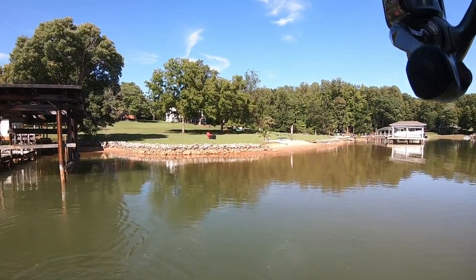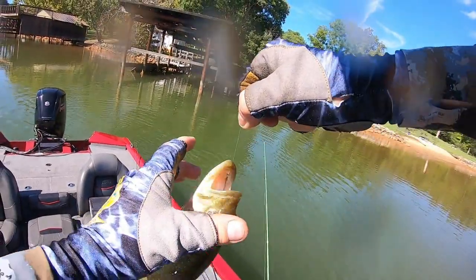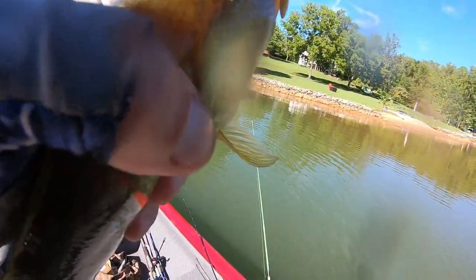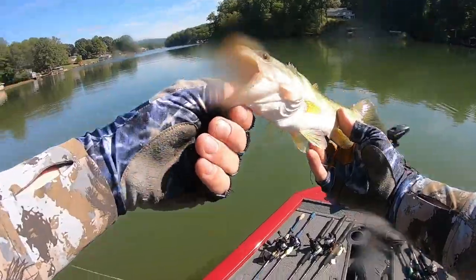Let's go. Oh no, there goes the worm. 13 ounces, not scoreable, but good little fish.